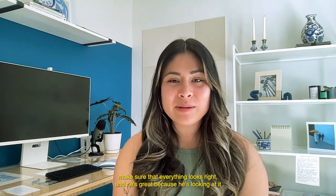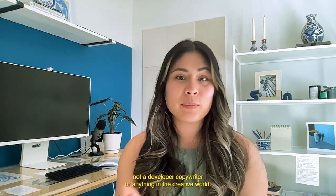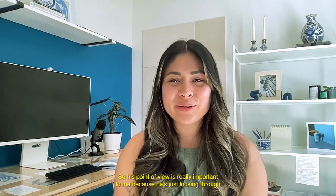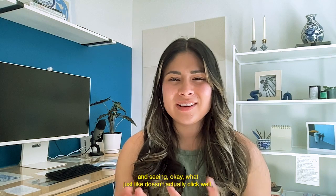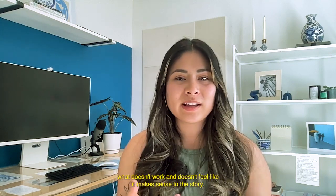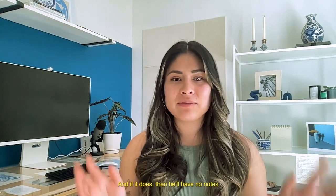And he's great because he's looking at it from a consumer point of view. He's not a designer, he's not a developer or copywriter or anything in the creative world. So his point of view is really important to me because he's just looking through and seeing, okay, what just doesn't actually click well? What doesn't work and doesn't feel like it makes sense to the story? And if it does, then he'll have no notes.